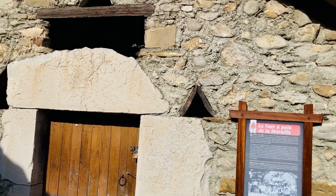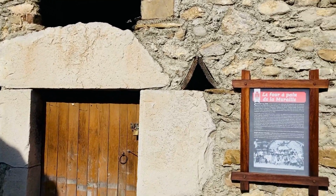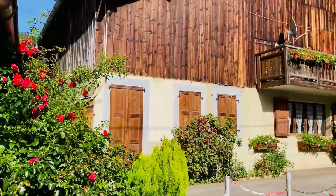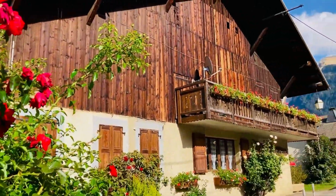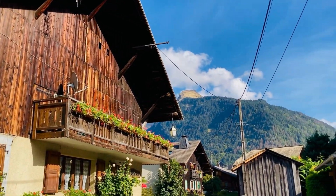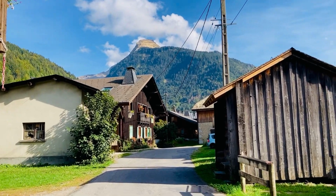It's a bread oven. It's written 1830, this house. What is a bread oven? To make bread, cook bread together in the village. Until 1918-1920. So for almost 100 years they used this one.